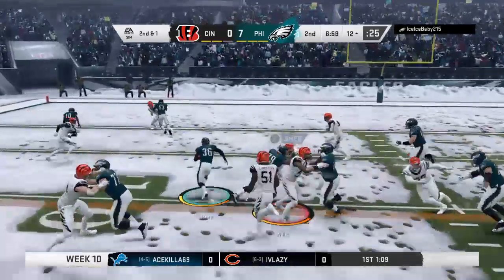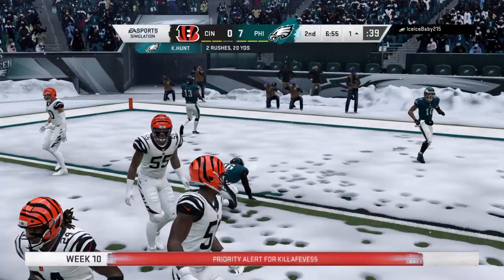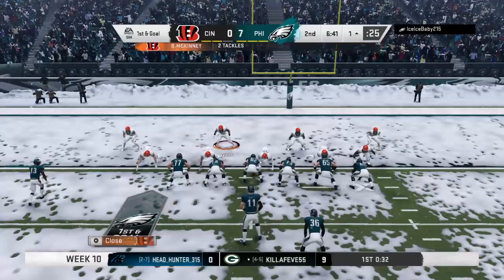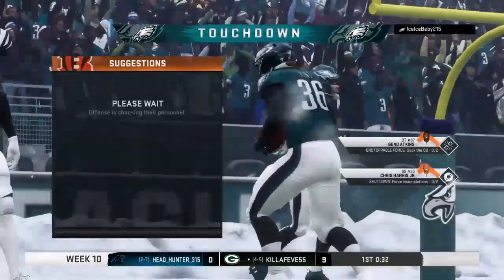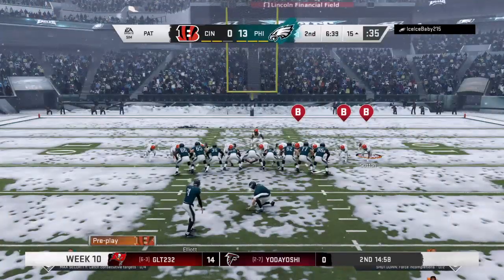They'll run with Hunt on 2nd down. And he couldn't quite get there. Tackled down at the 1. 11 yards there. 1st down. They'll try to run with Hunt. And he's in for an Eagles touchdown. Kareem Hunt, his 4th touchdown on the year.